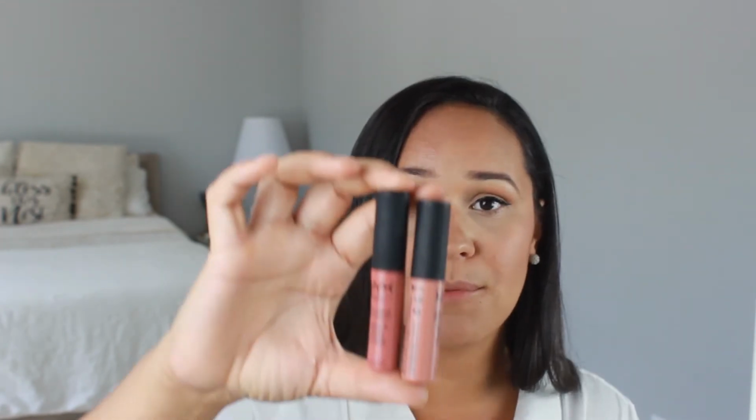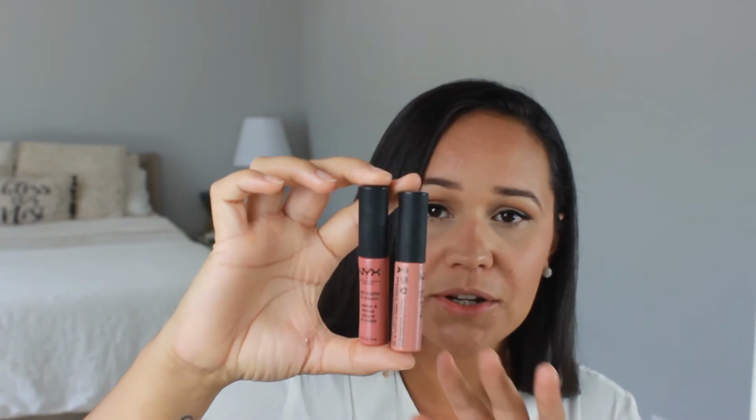I've been using this one the most, and I love them when it's a little darker than the other. It's by NYX, and it's the Soft Matte Lip Cream in the color Stockholm. Oh, I'm so sorry, y'all. It doesn't have a little thing here. And then today I'm going to go with this color that doesn't have the name. Oh no, I do have the name. It's called Cannes. I'm going to go ahead with this and just go over my lip.